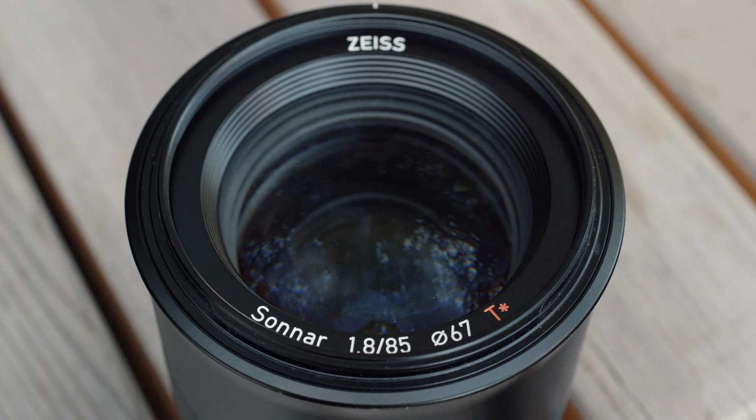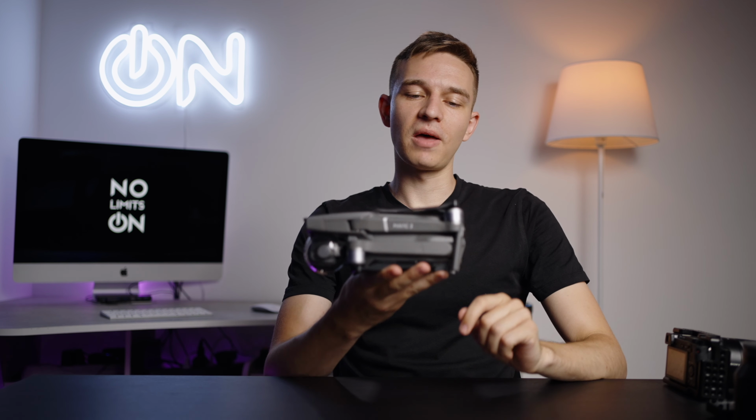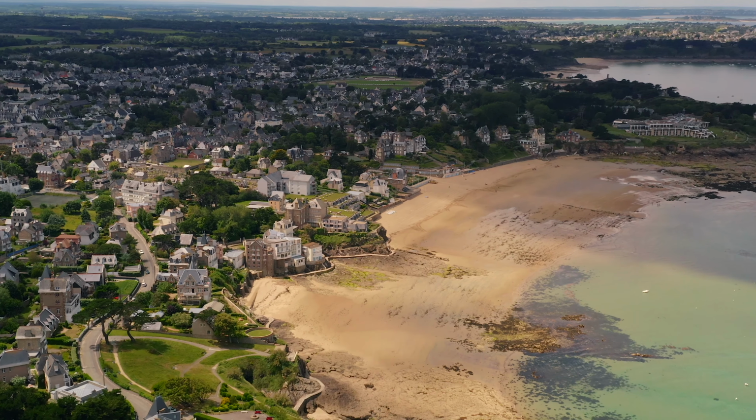Also, in terms of the lenses, I have the 85mm f1.8 for the telephoto range, also the 17-28 Tamron for my wide-angle shots, and a 105 f2.8 Nikon adapted lens. Yeah, and it's a macro lens, and I do all of my macro shots with this little beauty. Almost every gear I mention, I have a review on it, so check out the channel. Also for the drone, I use the DJI Mavic 2 Pro. It's a great drone, I have had it for more than 2 years and it's never failed me once.